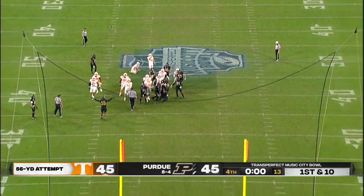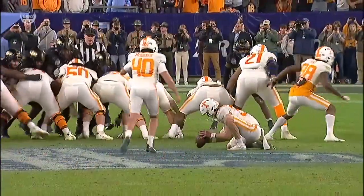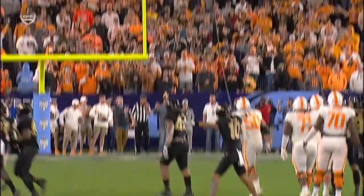Got it away clean. Does not have the leg. Clean snap, clean hold. Just didn't drive it quite enough. And that ball.